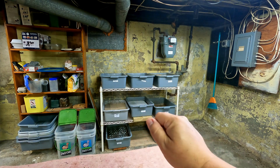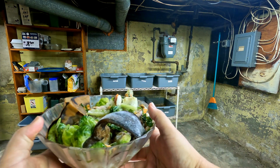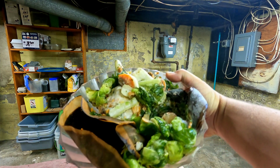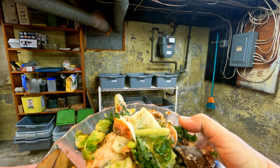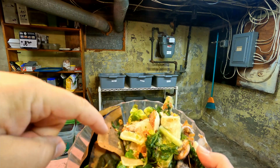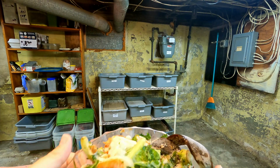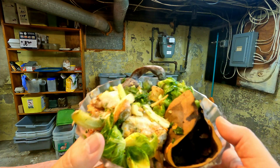Hi everyone, welcome. I'm down here in my wormery and I'm preparing to give some worms some food. This food is like the basic fare, the typical stuff that you see me feeding in my wormery. Kitchen scraps for the most part. Banana peel, lettuce, broccoli, Brussels sprouts, carrot peelings, cucumbers, coffee obviously as always.